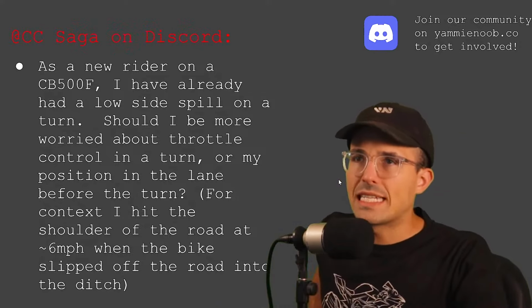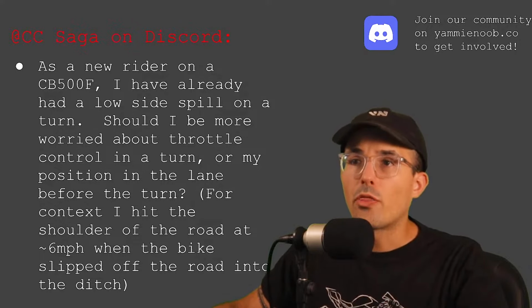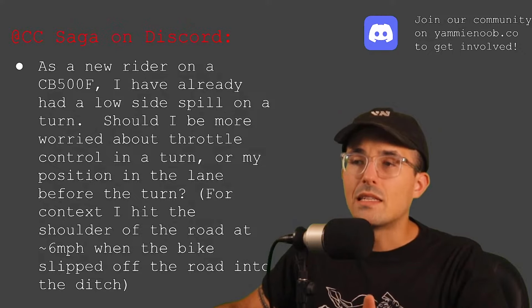CC Saga on Discord. As a new rider on a CB500F, I already have had a low side spill on a turn. Oh, sorry to hear it. Should I be more worried about throttle control in a turn or my position in the lane before the turn? For context, I hit the shoulder of the road at 6 miles per hour when the bike slipped off the road and into the ditch.